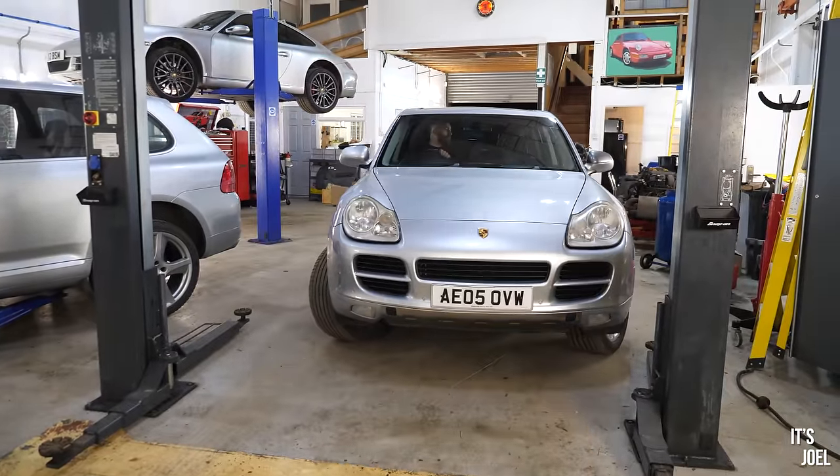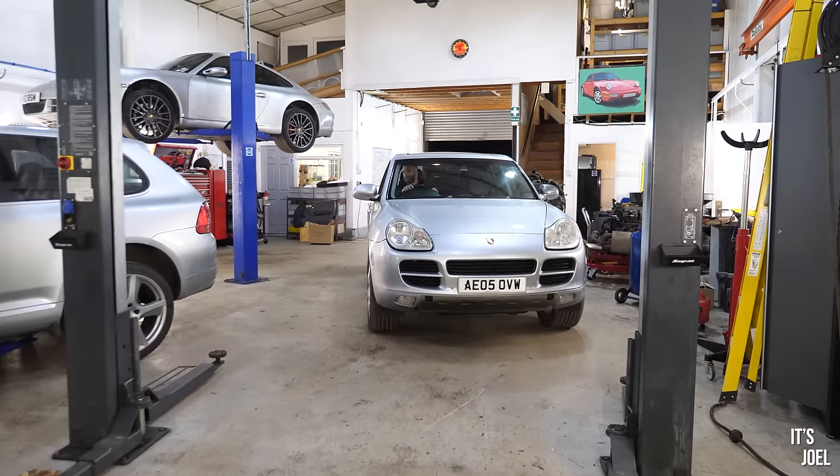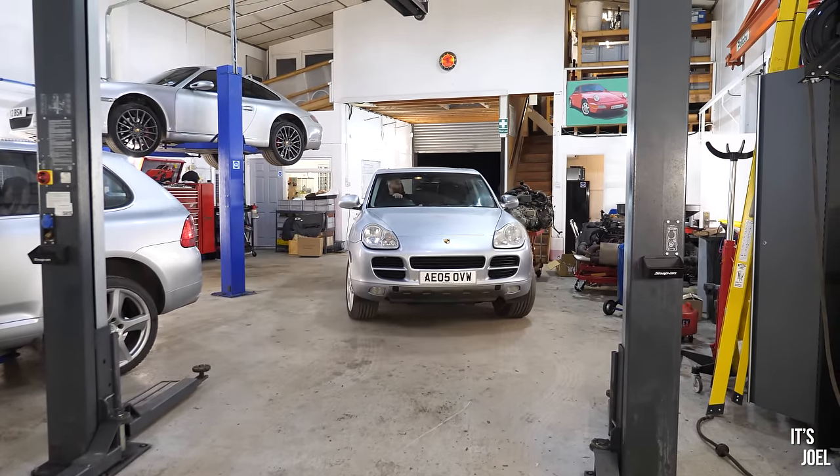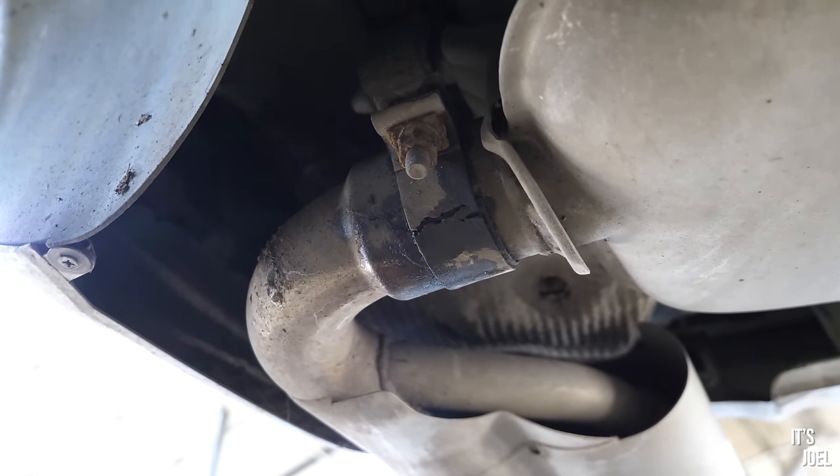I think the MOT is actually up in the summer, so if I come and get some work done around then, we can address maybe the bushes on the subframe and have a quick look at the exhaust where it's coming away a little bit at the catalytic converter. So maybe in 6 months or so, come back, get some of those recheck items addressed. Make a plan, maybe do another video.